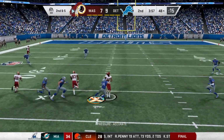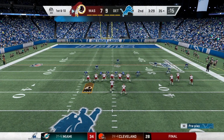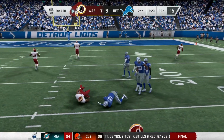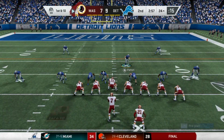This time Haskins throws over the middle. He's got Richardson again, who does get hit by Patton. We had to choose which slant route we were going with. And now they are getting closer and closer to field goal range. Haskins throws out to the right side. He's got Terry McLaurin out of the backfield. And now he's got 11 yards and a first down as the clock moves inside of 3 minutes left here in the first half.